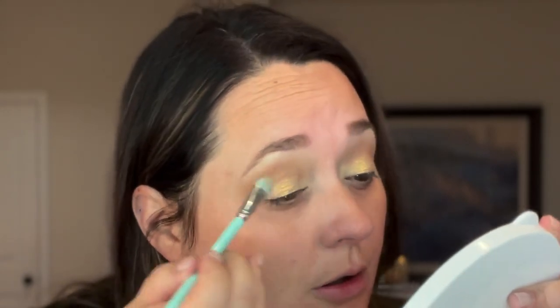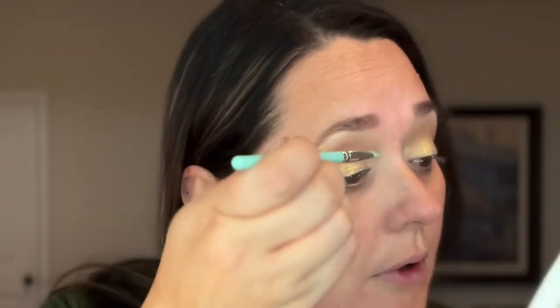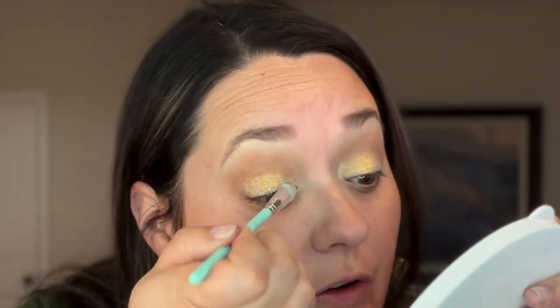And I don't wanna put this. I mean, traditionally we would go in on the center or the outside, but I think I'm gonna take this along the upper lash line, and I might take this on the lower lash line. Yes, I'm loving this purple silver moment for the first two thirds of the lash line. Yes, I'm liking that a lot.